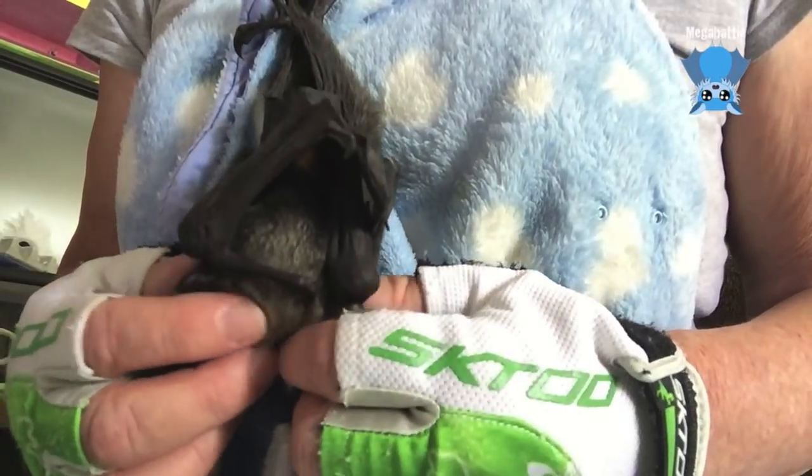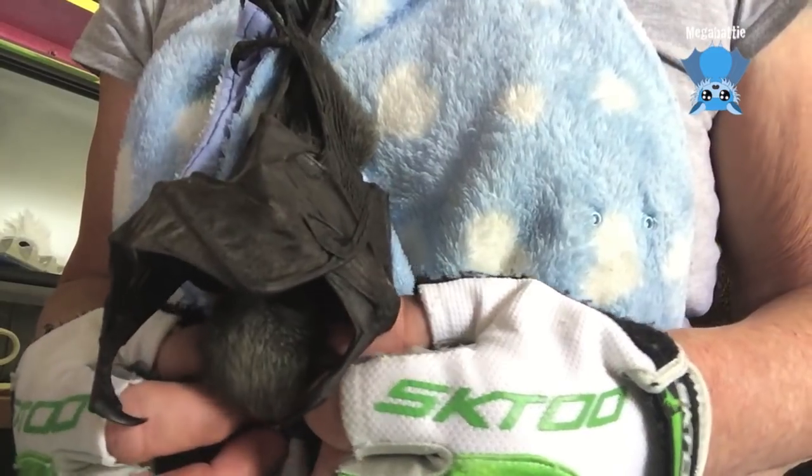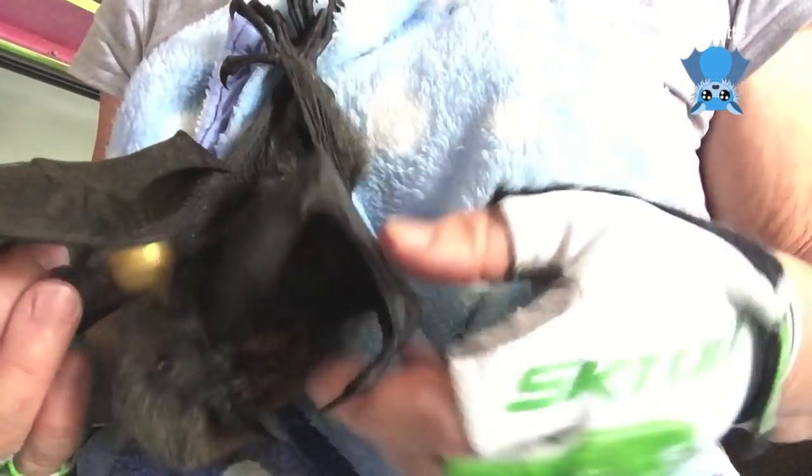Glade came into care 2 days ago. He was found on the ground on his dead mum. He's got a bit of a swollen wrist, this one here, but it's gone down a heap, hasn't it? It's looking much better.